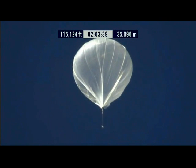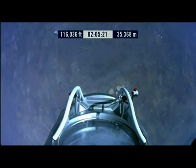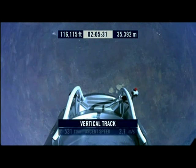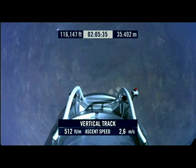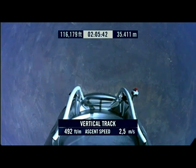2 hours and 3 minutes into the flight, 2010. 2011, continue with tests in pressure chambers, simulating the maximum altitude, done at Brooks City Base in Texas. Leading up to those two jumps earlier this year, Baumgartner's jump in March of 71,000 feet and his jump in July of 96,000 feet.